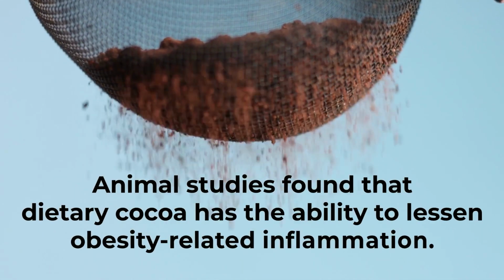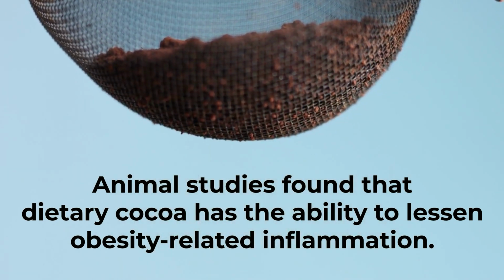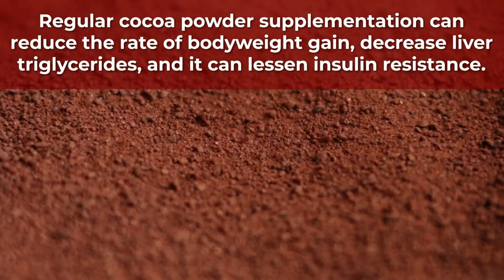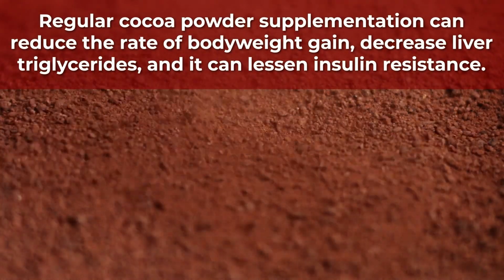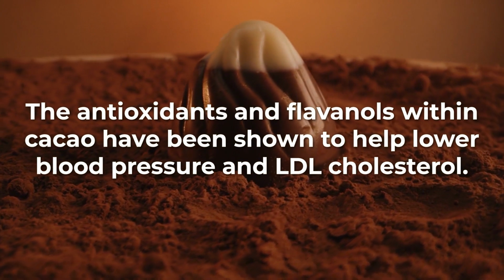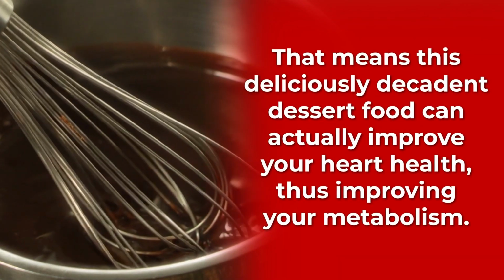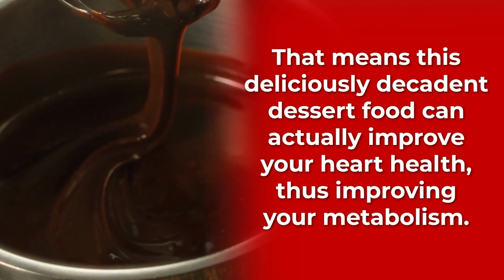And animal studies found that dietary cocoa has the ability to lessen obesity-related inflammation. Further studies also suggest that regular cocoa powder supplementation can reduce the rate of body weight gain, decrease liver triglycerides, and it can lessen insulin resistance. And the antioxidants and flavonols within cacao have been shown to help lower blood pressure and LDL cholesterol. That means this deliciously decadent dessert food can actually improve your heart health, thus improving your metabolism.